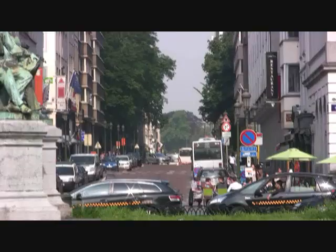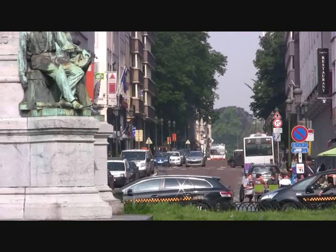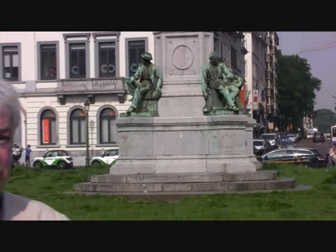The European Parliament is very near to the city center. The trees you saw over there are the trees around the Royal Palace. And not more than a kilometer away was the old train station Luxembourg, with the Place du Luxembourg, Luxembourg Square, which is now the sort of living room of the European Parliament.